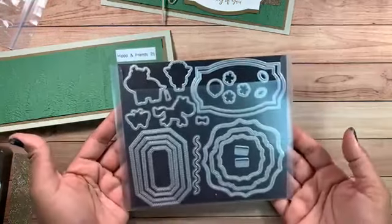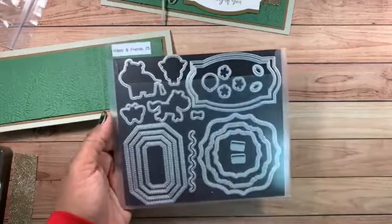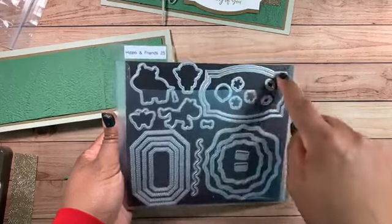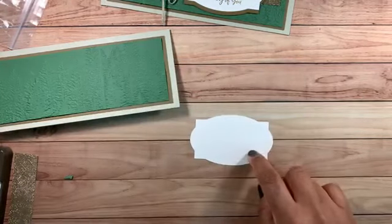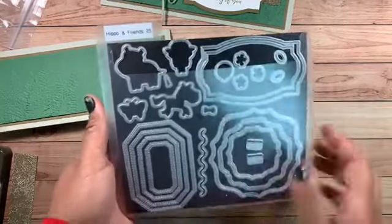Here's the Hippo and Friends dies that I mentioned earlier. I used this for that one card with the dove that was teal. I used that there. And then I've used this larger piece for the sentiment. I absolutely love this Hippo and Friends, and I use these little labels quite often.